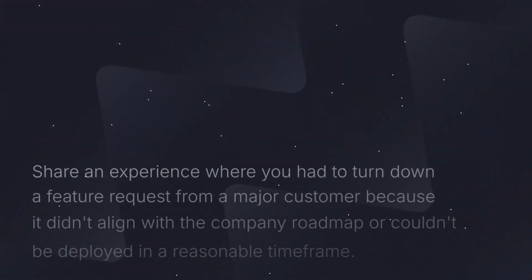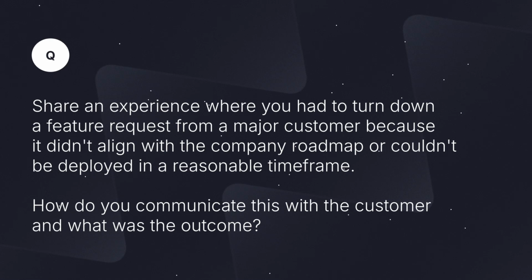Hi, my name is Diego. I'm the founder of Guardian AI. Could you share an experience where you had to turn down a feature request from a major customer, mostly because it didn't align with the company's roadmap or it couldn't be deployed within a reasonable time frame? And how do you communicate this to the customer, and what was the outcome?